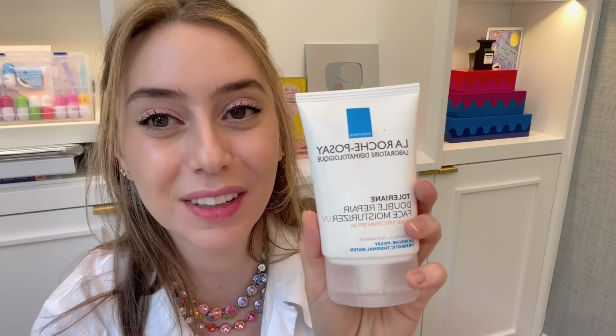So you're putting in the moisturizer, you put in your sunscreen on top, and all of a sudden you look ashy. I have a sunscreen for you. It is La Roche-Posay's Toleriane, their double repair face moisturizer with SPF 30. It has ceramides in it and a little bit of niacinamide, but the ceramides are going to be your BFF to lock in your hydration.